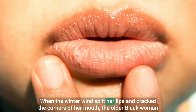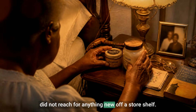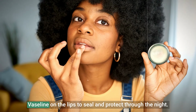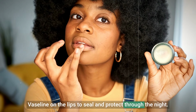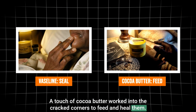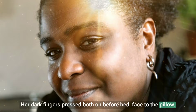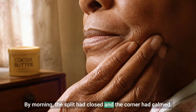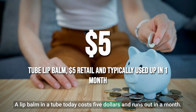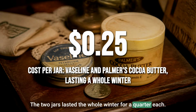When the winter wind split her lips and cracked the corners of her mouth, the older Black woman did not reach for anything new off a store shelf. Now the two jars split the work. Vaseline on the lips to seal and protect through the night. A touch of cocoa butter worked into the cracked corners to feed and heal them. Her dark fingers pressed both on before bed, face to the pillow. By morning, the split had closed and the corner had calmed. A lip balm in a tube today cost $5 and runs out in a month. The two jars lasted the whole winter for $1 each.